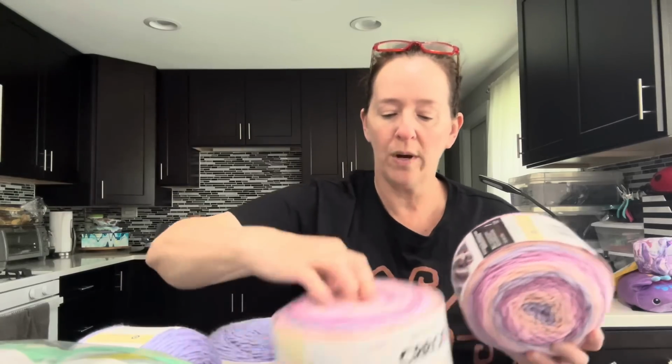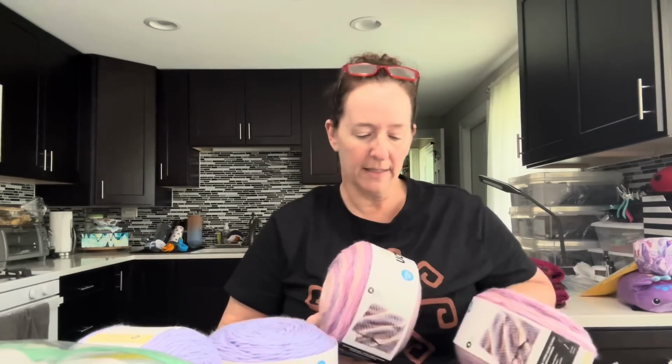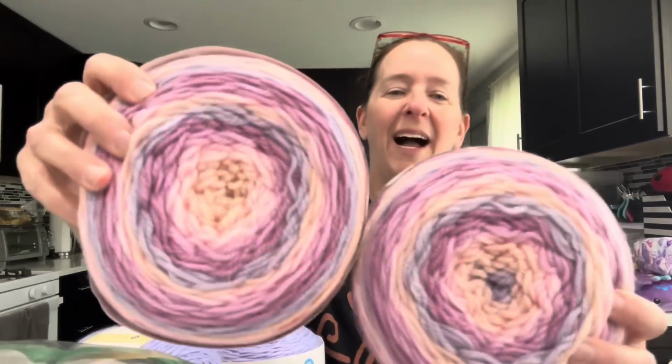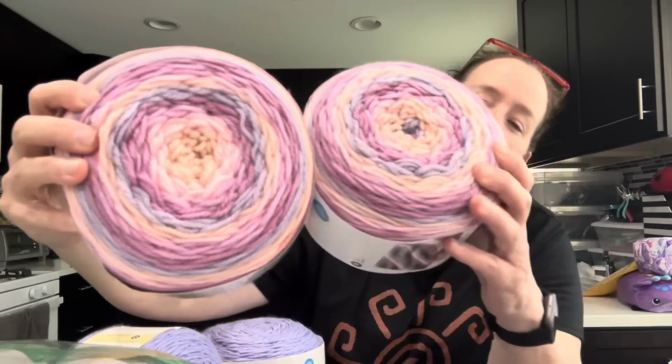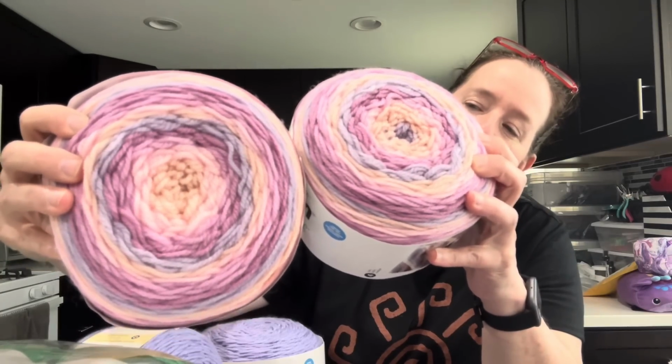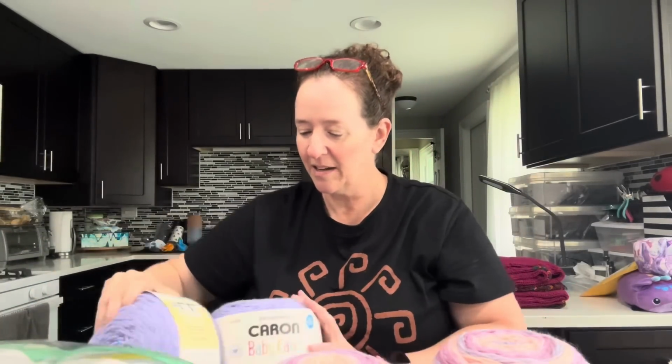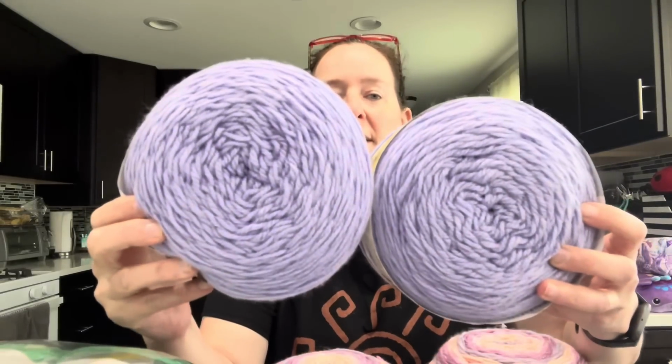I have 2 of these Karen baby cakes. I don't know, there's something about them I just don't like. So I'm gonna destash them. I have 2 of this one, which is called Petals. And then I have 2 of this one, which is called Lavender.